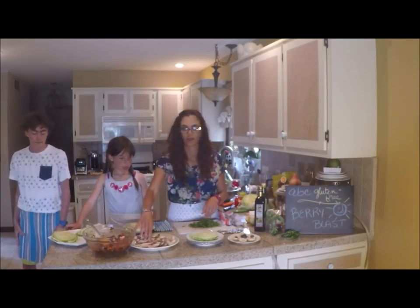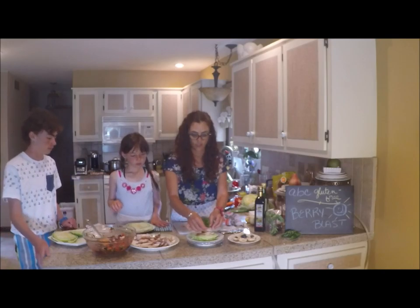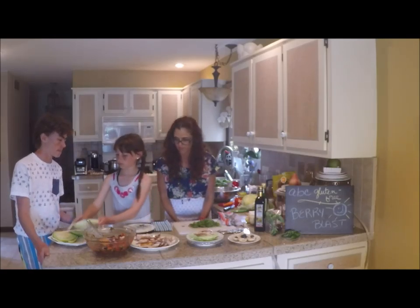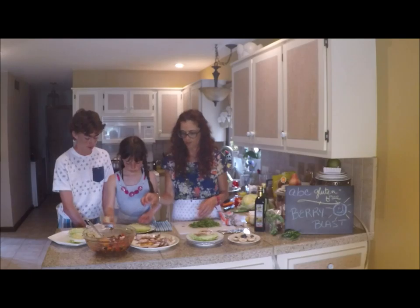Whoa, you took the biggest one. We're gonna actually take our chicken and just kind of layer it here. Just a little bit. Jeremiah, would you get a spoon out, please? You can take off the sides if you want to.